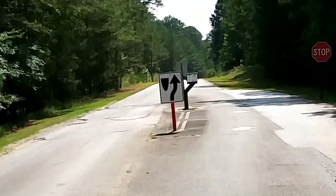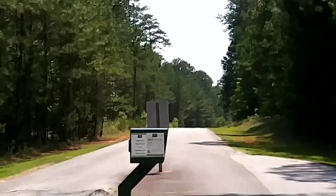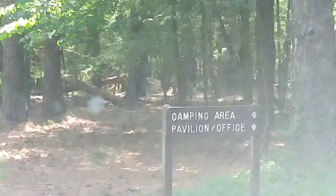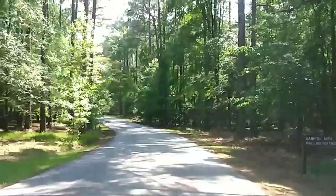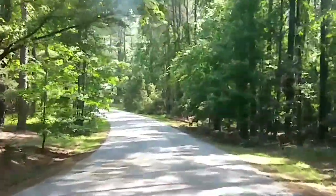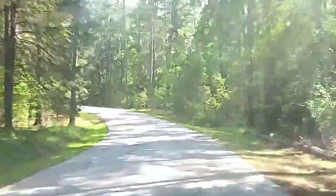Come through here and pay at the Iron Ranger. Luckily, we've already paid. We've been in here today already. You continue on in. There's our first sign here, the camping area and pavilion office. Like I said, it's a pretty long drive through here, which is nice when you're not pulling the camper or in the camper. Just kind of ride through, like a little country drive.